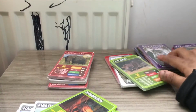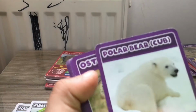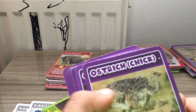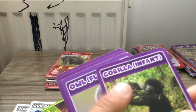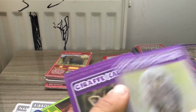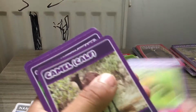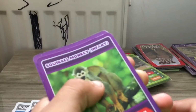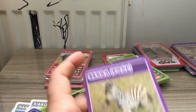Then we'll get this one, baby animals. Polar bear, Cupid, an owl, a giraffe, a duck, camel, squirrel monkey, and a zebra.